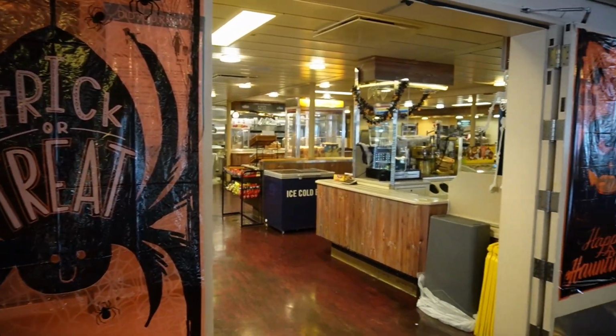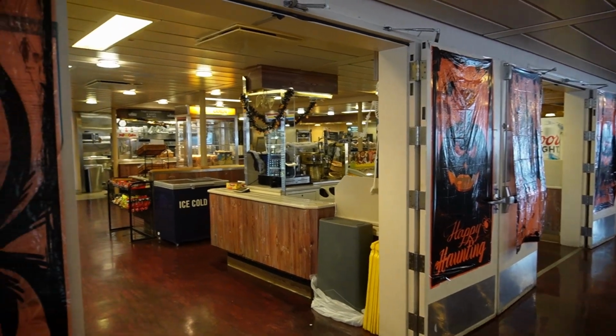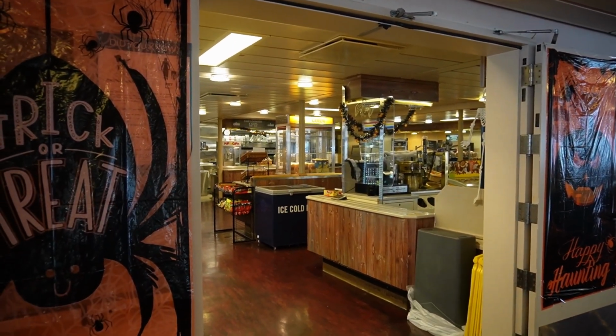Looks like they're all ready for Halloween as well. Got some Halloween decorations up. It looks like that's the restaurant inside there as well. We've never been in there before though.